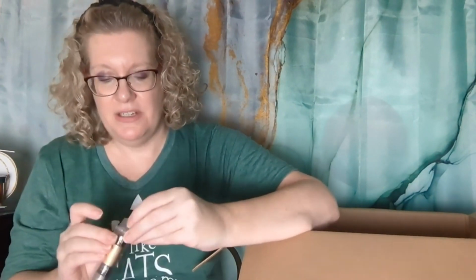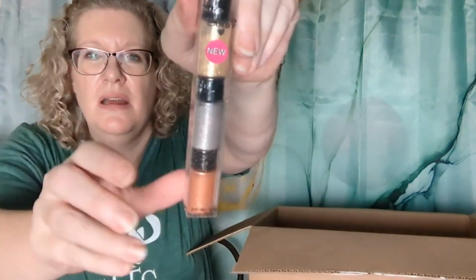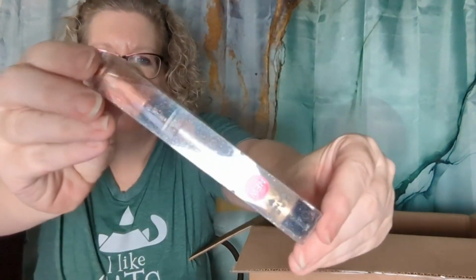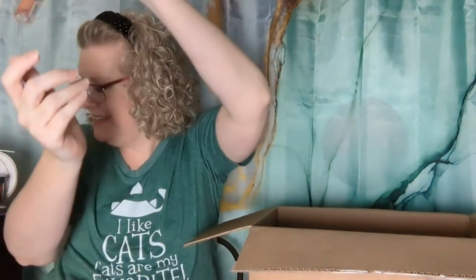Then we have, what are these? These are from Hard Candy. And these nail polishes too? I think these are more glitter. These are all also like loose pigments. And it's very nice.